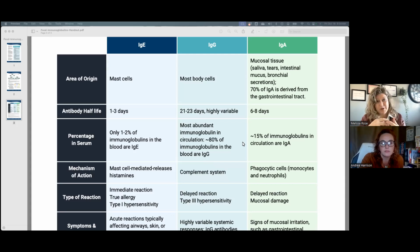So this type of reactivity in the body, an IgA reactivity, 70% of that is derived from the gastrointestinal tract. So what that tells us is that the reactivity happens once that food gets actually into the small intestine, which then creates a greater space, because it takes at least 20 minutes, maybe an hour, for the food to actually fully become a part of the process in the small intestine.